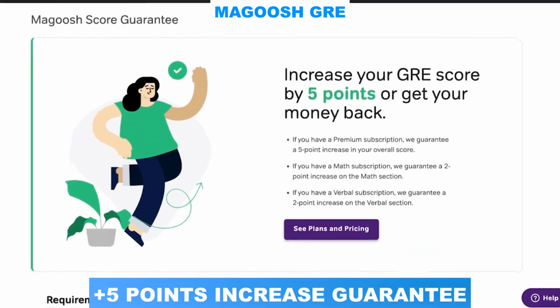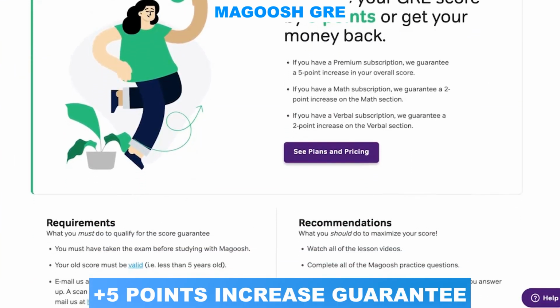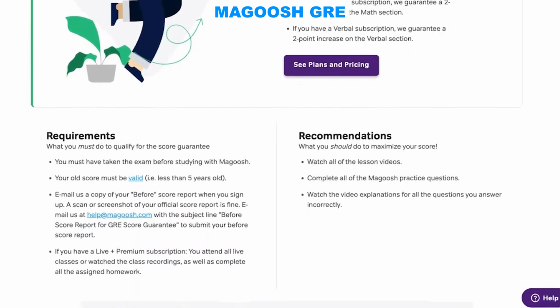And in terms of score improvement guarantees, Magoosh takes the clear lead here with its plus 5-point score increase guarantee on all prep packages, which is pretty impressive when you consider the price point of Magoosh. In contrast, Manhattan Prep has no score increase guarantees on any of their GRE prep courses. So based on their generous customer policies, Magoosh wins in this category.